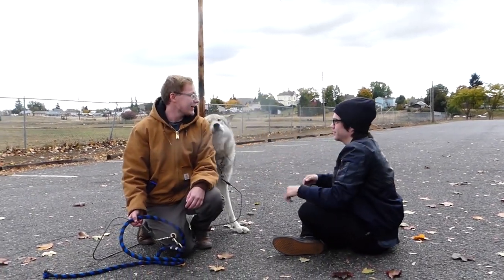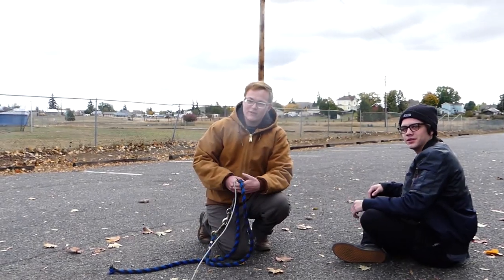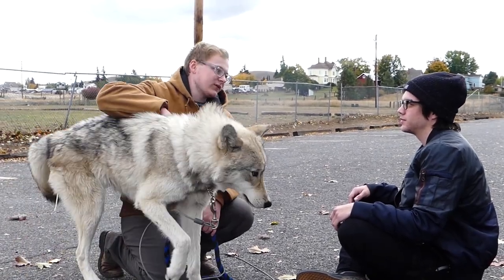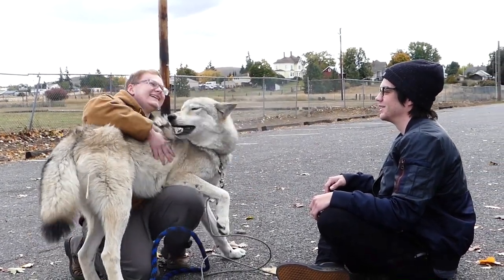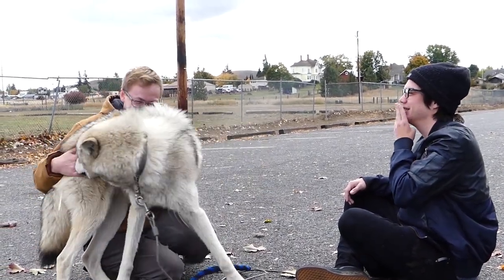So he's not a big fan of head pats, but he will accept back scratches or something? Back scratches, neck rubs, all that sort of thing. Yeah, so he was pretty much untouchable for the first chunk of time that we had him, but we built his trust using cheese. Cheese. Oh yeah, he's a cheese dog. Aww. Thank you for that. That was right on the lips.